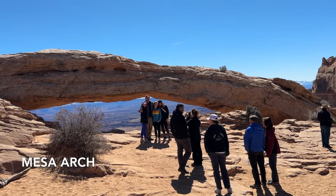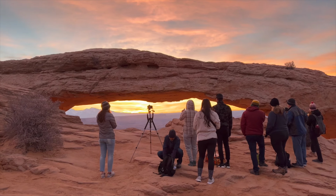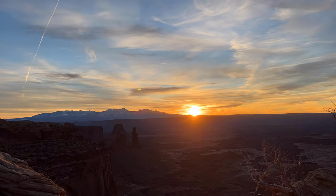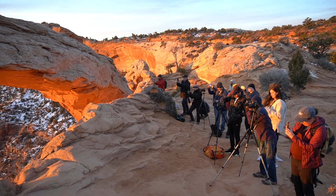which is Mesa Arch. Everyone goes to Arches to see the arches, but Canyonlands actually has a few of their own, and Mesa Arch is beautiful. It's really, really popular for sunrises. You'll see a big gathering of people there. And something super cool about Mesa Arch is it sits right on the wall of the canyon.